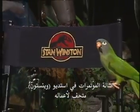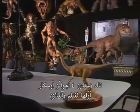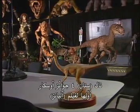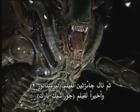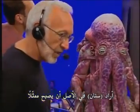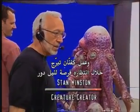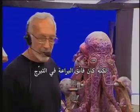At Winston's studio, the conference room is a museum of his work. Stan has won the Academy Award 4 times, first for Aliens, then twice for Terminator 2, and finally for Jurassic Park. Stan started out wanting to be an actor, and he worked as a makeup artist while he waited for a break. But he was just too good at makeup.